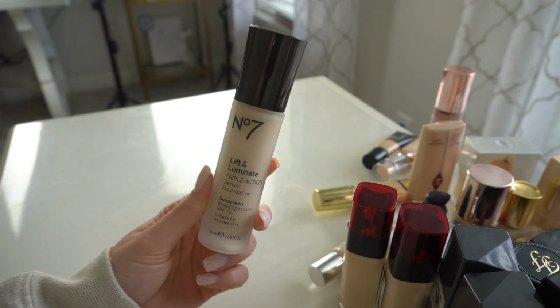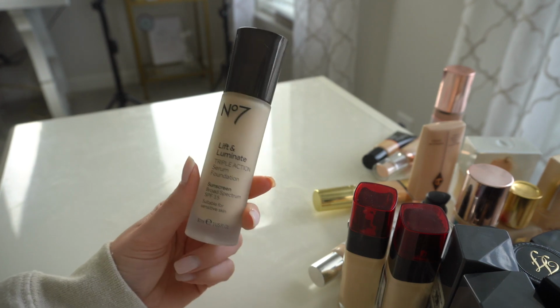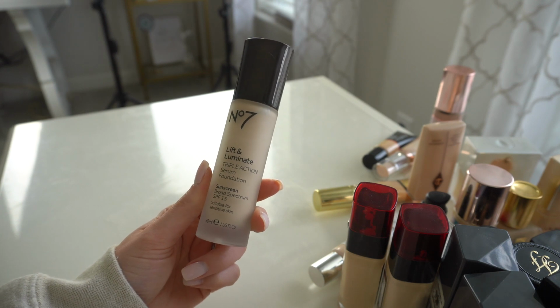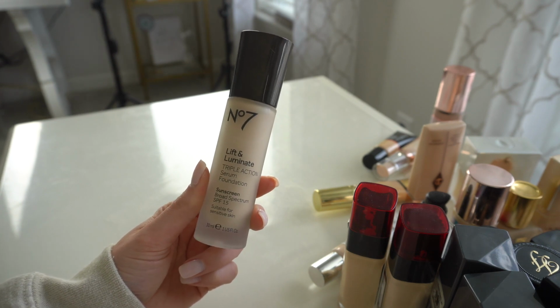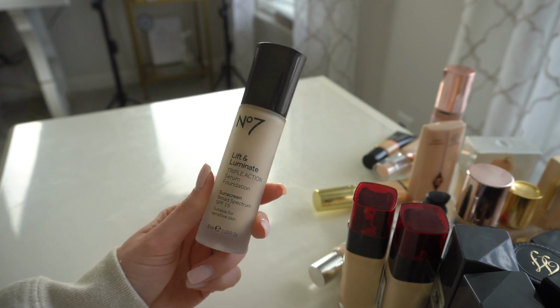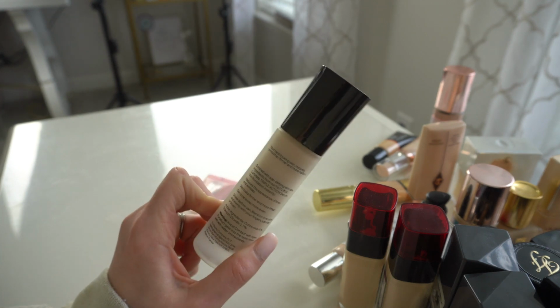This one is in the shade Warm Ivory. It does have SPF 15 in it. I have only ever worn this one time. I'm pretty sure I wore it for a video or I used it in a video. I can't remember, but I haven't reached for it since. I haven't even thought of it, honestly. So I'm going to get rid of this one.